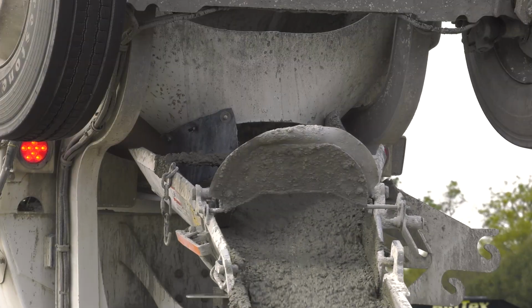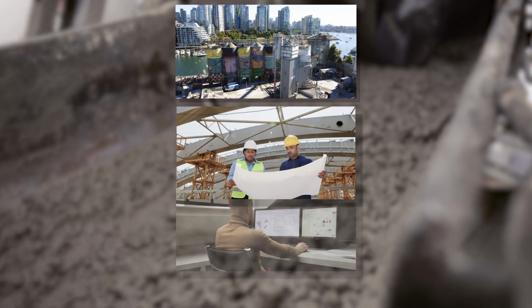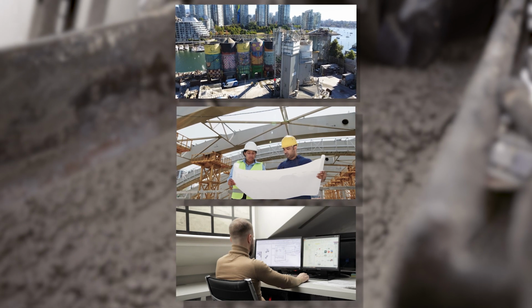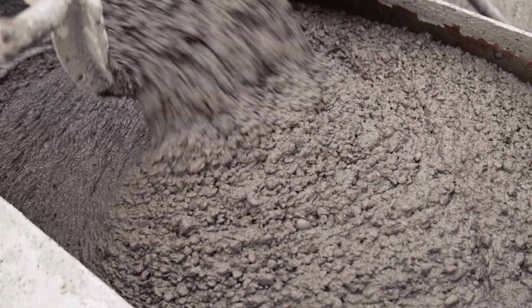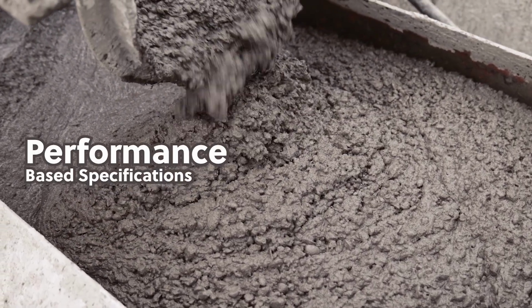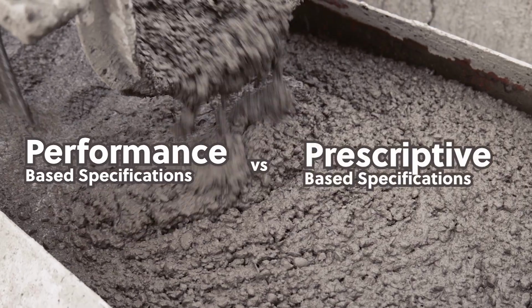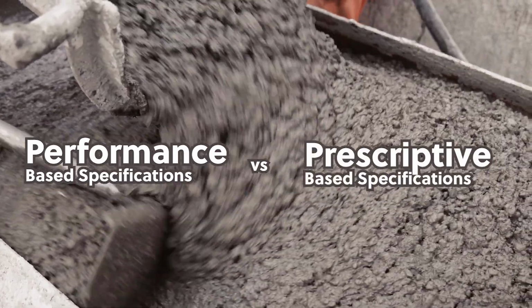Ultimately, the responsibility for lower carbon concrete is shared between the concrete producer, the general contractor, and the design engineer specifying the concrete to meet the needs of a given application. One of the most significant ways a design engineer can contribute towards lower carbon concrete is through the use of performance-based specifications as opposed to prescriptive specifications that can be restrictive and run counter to a project's embodied carbon objectives.